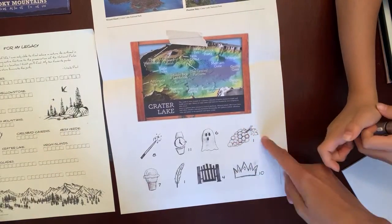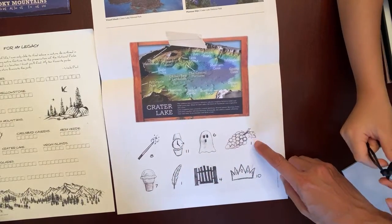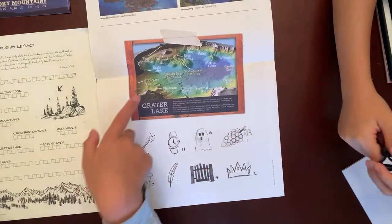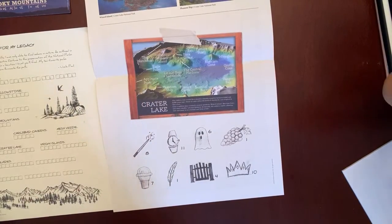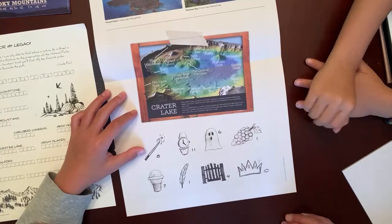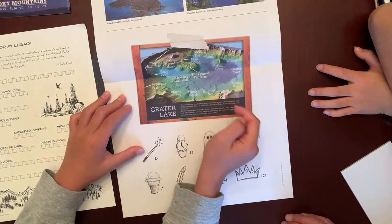Too easy? Wait, there's a number two. That's 11. Oh yeah, I just realized. Do you think that's the first letter in grape, the sixth letter in ghosts, and so on? But there's no six. There's only five letters in ghosts. And what's this? A magic wand? Wand, yeah. Eighth letter. That's not possible. That's an N. Is there something that starts with N here?